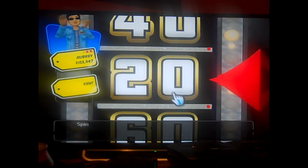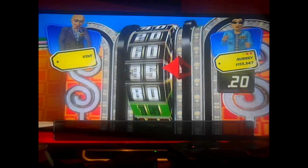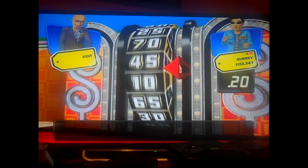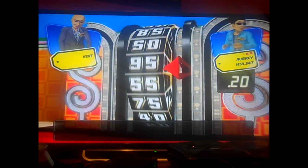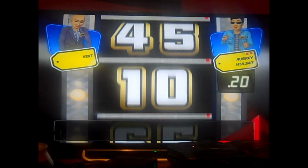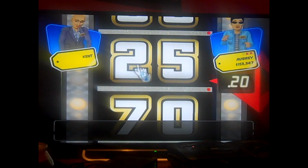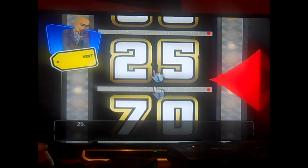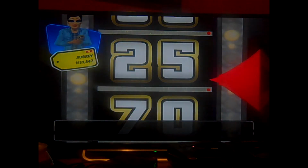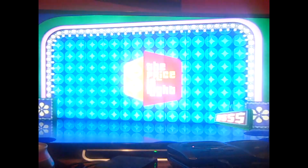$20. Well, Kent, you got one shot. One shot to beat me here. Yeah, he did it. With a quarter. Dang it. $25. That showed. Oh, well.